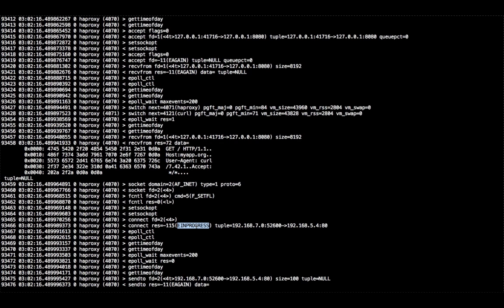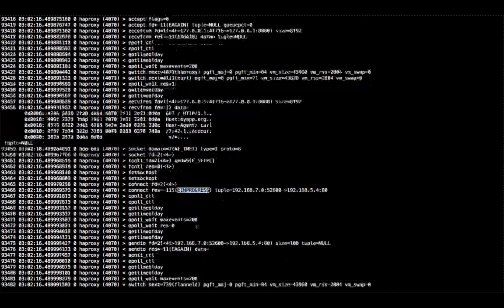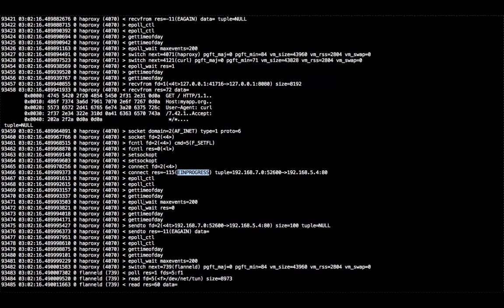From this moment on, HAProxy will just block and periodically wait until the connection is declared open. In fact, we can see that it starts doing a bunch of these epoll_wait calls, which is the system call you use for polling for asynchronous events.